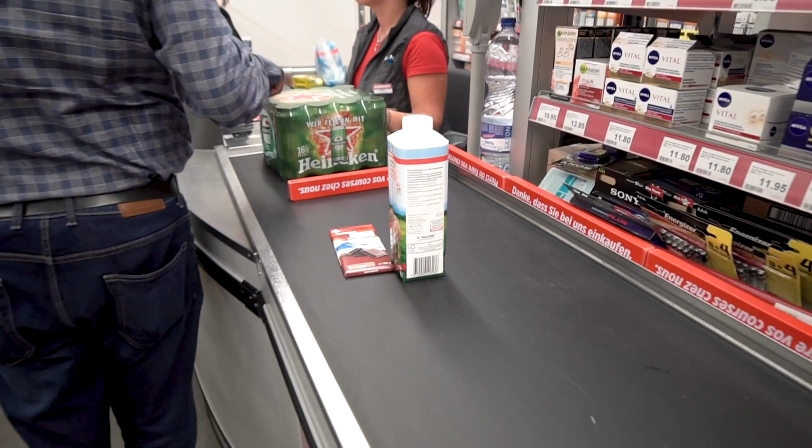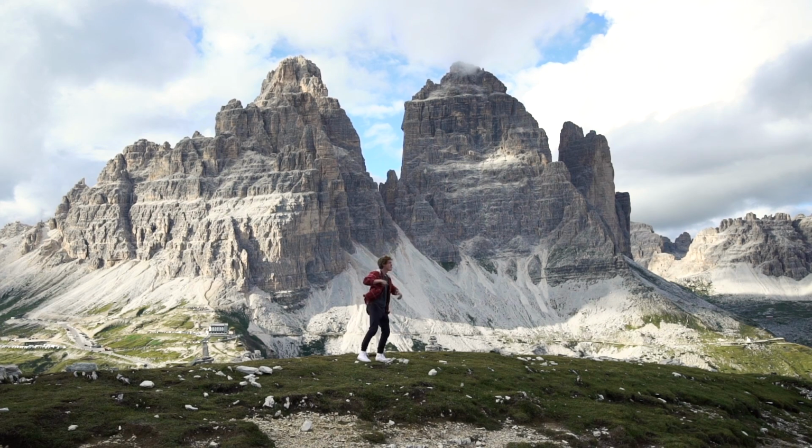What I like to do is I won't eat a lot in the day, besides like granola bars. And then at night, after I'm done exploring, I'll treat myself to a nice dinner at like an Italian restaurant where I can buy a nice pizza for like $10.